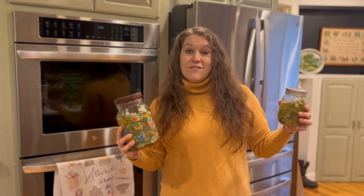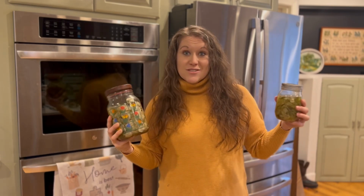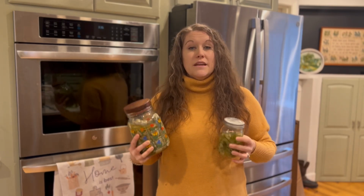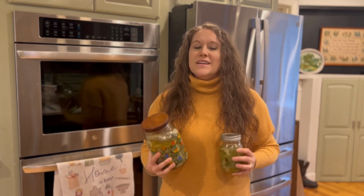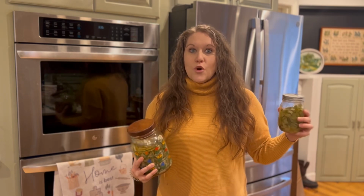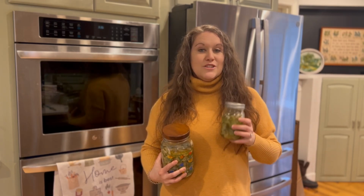These have lasted since fall in my fridge, and they still taste great. They definitely get a little bit stronger in flavor the longer they sit in your fridge, but it's really delicious and I love it. And there's just so many good health benefits also to fermenting.